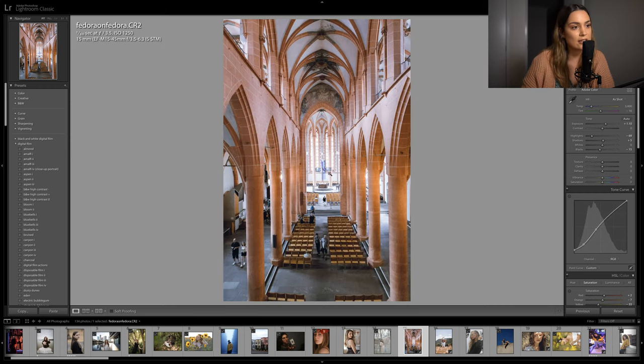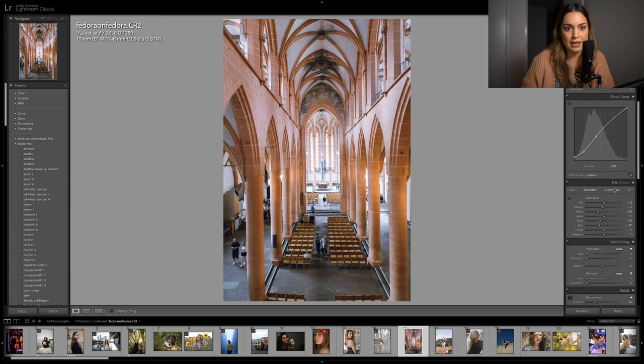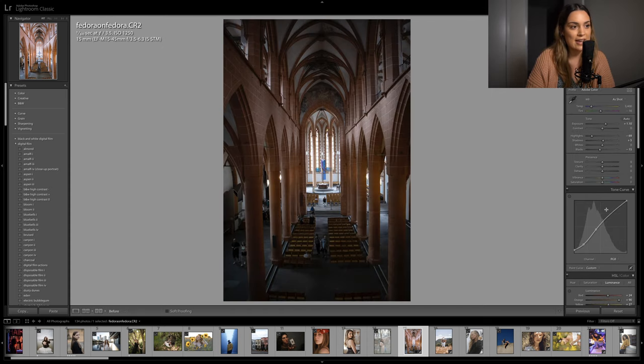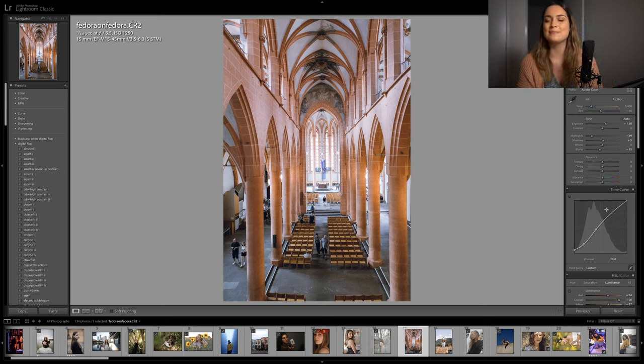Oh, I just realized I completely hid that with my luminance. Okay, I'm going to bring blue luminance back down so you can see the cross in the background. Okay, before and after. Okay, that's better.